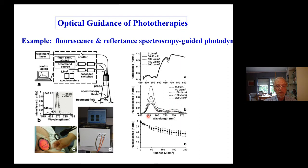And as the treatment proceeds, what you see is there are changes in the reflectance spectra, which may be due either to the photobleaching of the drug or to vascular changes of the tissue. But for sure, there's photobleaching of the drug going on because this is the fluorescence as the light dose increases. And you see that, in fact, this treatment is being successfully delivered and we're getting bleaching of the drug as you would expect if you're getting photodynamic effect.